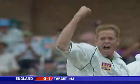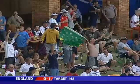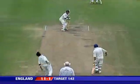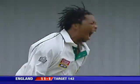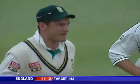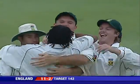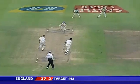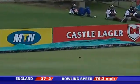Well, what a start. Shaun Pollock picks a wicket up with the very first ball of the innings. What a game. It's a wicket. He went after the wide one. He's edged it. Graham Smith takes it. Mark Butcher's gone. 11 for 2. Lovely straight drive. Outstanding shot again.